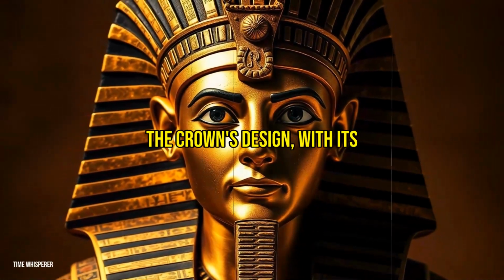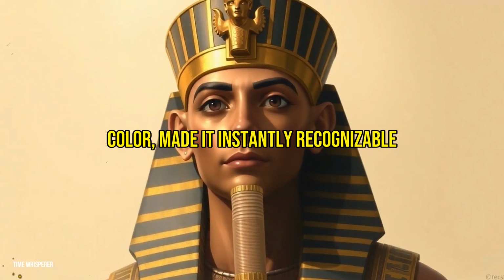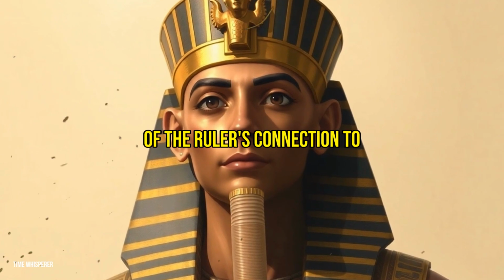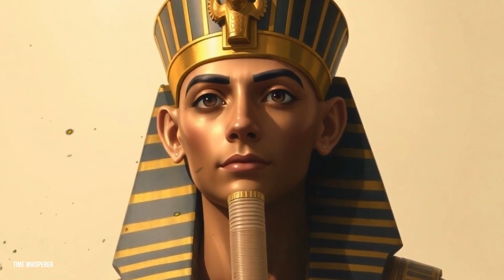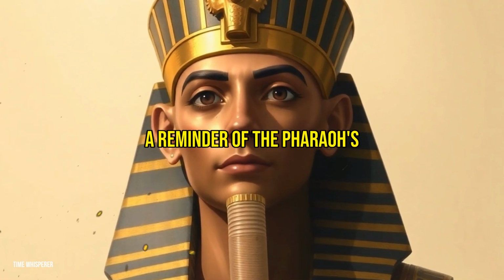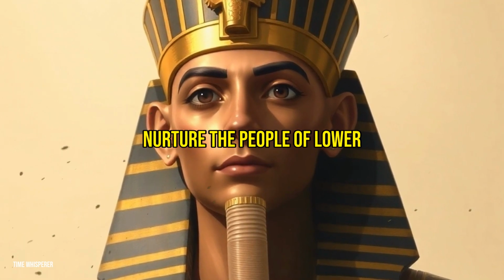The crown's design, with its tall, cylindrical shape and distinctive color, made it instantly recognizable and a powerful visual statement of the ruler's connection to the divine and the earthly realms. It wasn't just a symbol of political power, it was a reminder of the pharaoh's sacred duty to protect and nurture the people of Lower Egypt.